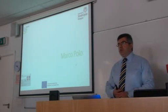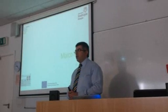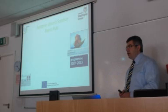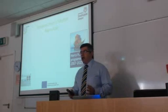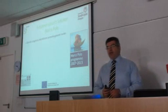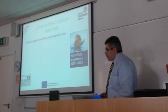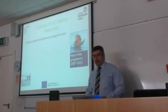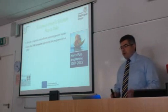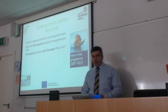Under this framework, we had the Marco Polo program, which was one of the programs which was being organized. The Marco Polo program ran from 2007 to 2013. The one which is covering the action which you are going to participate in. And the purpose of it was to alleviate congestion and pollution and promote greener modes of transport. There were more than 500 companies which have been approached using this program since 2003.